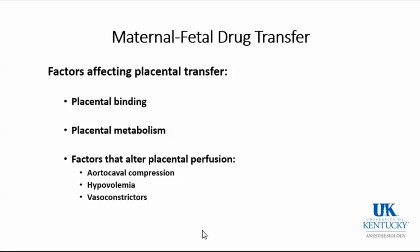So if you have aortic compression, although that's generally not considered to be good, it will decrease the amount of any particular drug you're giving to mom crossing over to the baby. Hypovolemia, vasoconstrictors, all factors that will alter placental perfusion and can affect the degree of maternal-fetal drug transfer that occurs.